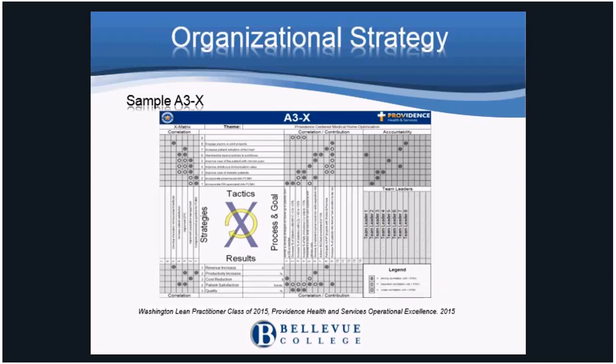This is an example of a class exercise based on a case study at Providence. Organizational strategy was analyzed around the medical home organization. There are 5 results or goals of the program identified at the bottom. The first thing to note is why only 5 for a potentially huge program? There should only be a small number of key goals in a well-aligned organization.